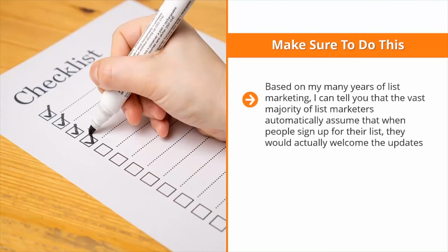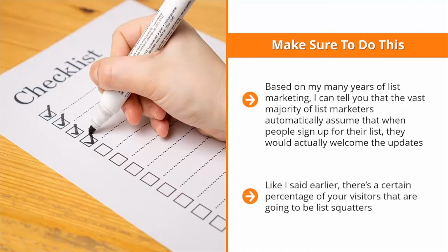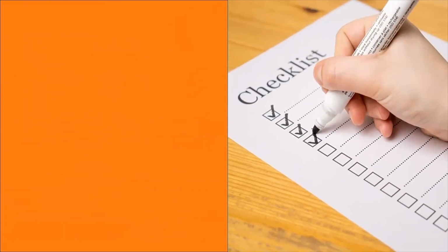Based on my many years of list marketing, I can tell you that the vast majority of list marketers automatically assume that when people sign up for their list, they would actually welcome the updates. This is why most list marketers fail. You cannot assume this. Like I said earlier, there's a certain percentage of your visitors that are going to be list squatters. If you're not careful, this percentage can keep growing until they form the majority of your list.